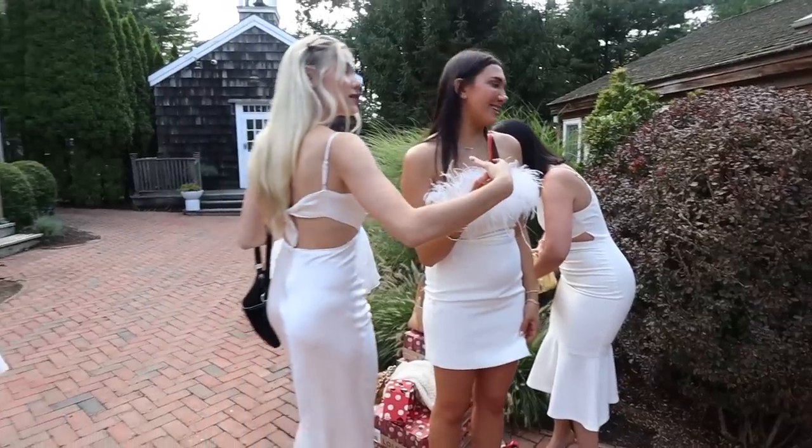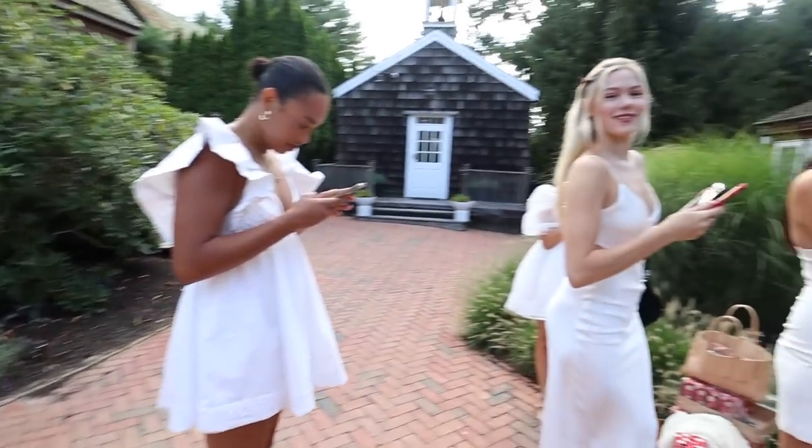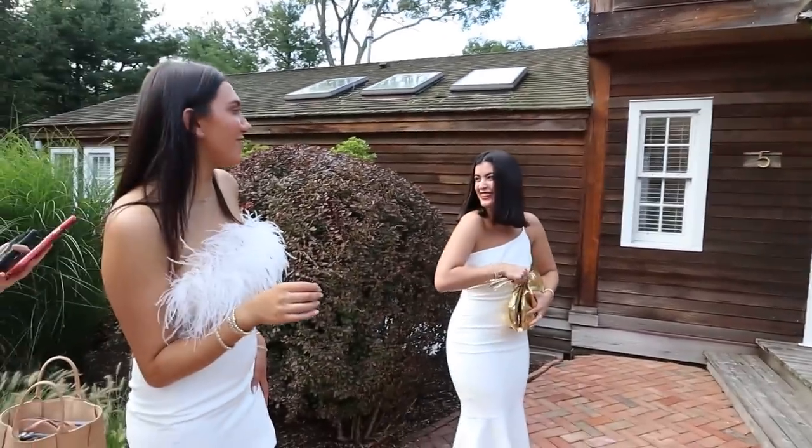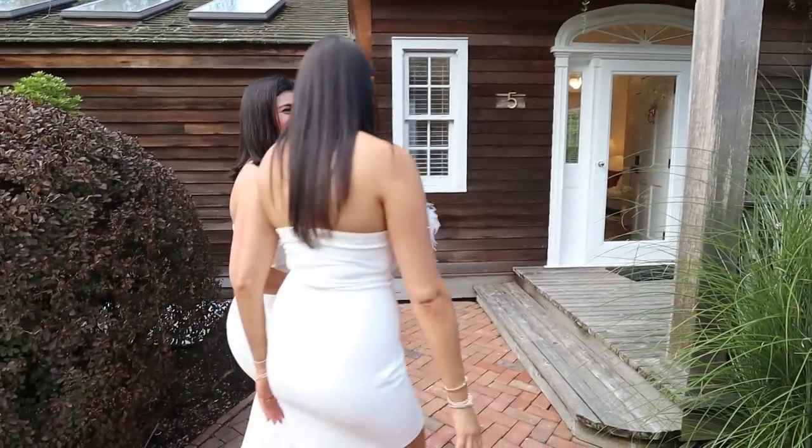Brooke and I are honestly geeking. Brooke and I thought we were gonna be rooming together, but we actually got our own room. So I'm like texting her, I'm like, this is so cool. Everyone looks so cute, it's prep day. Sorority prep day. It's a trellis. I love it. That is a trellis, that is a trellis. I don't often get to say that word.